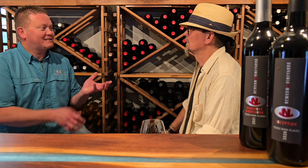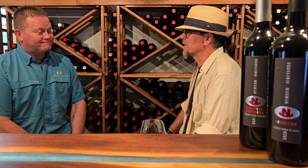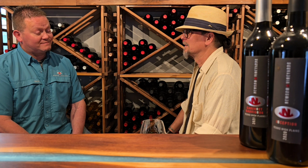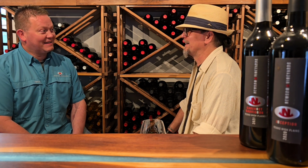Grapes actually color up partly from sun contact on the skin. Sure. So that's part of maturity in a grape cluster. Yeah, and what's the term for that? The scientific term is... We probably should both know that.